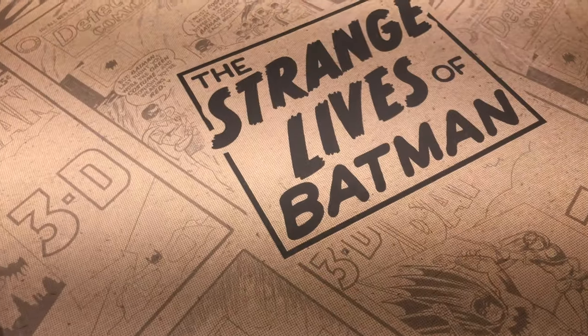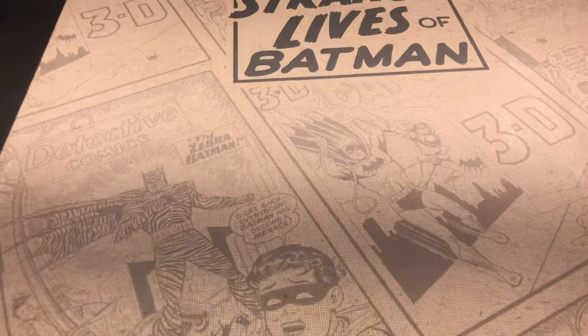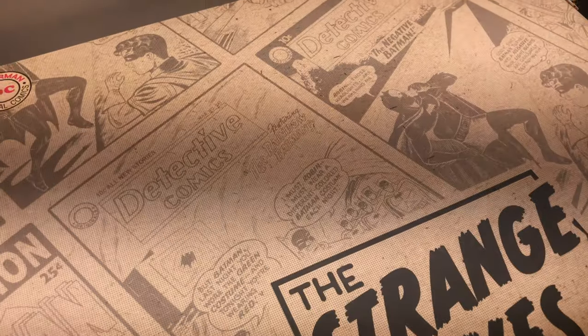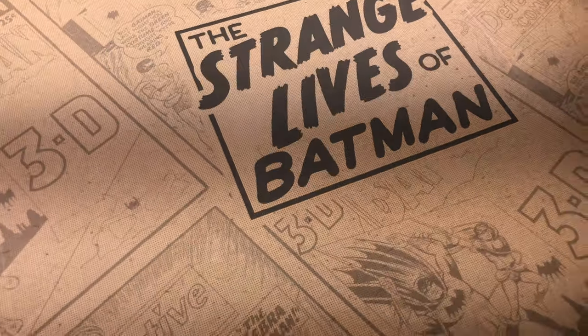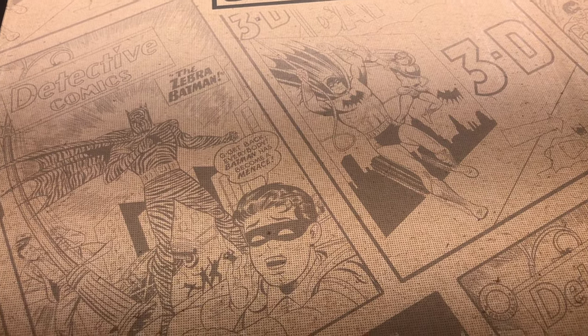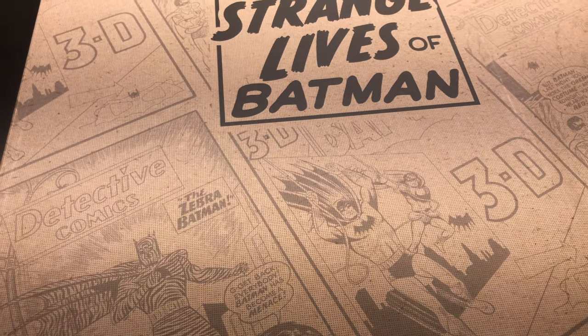I was not expecting the box to be this big. This thing is 22 inches long by 15 inches wide, and it is covered in old-fashioned Detective Comics and Batman comics. It is a supreme love letter to the Silver Age of Batman. And for a Comic-Con exclusive, Mattel just embraces that.